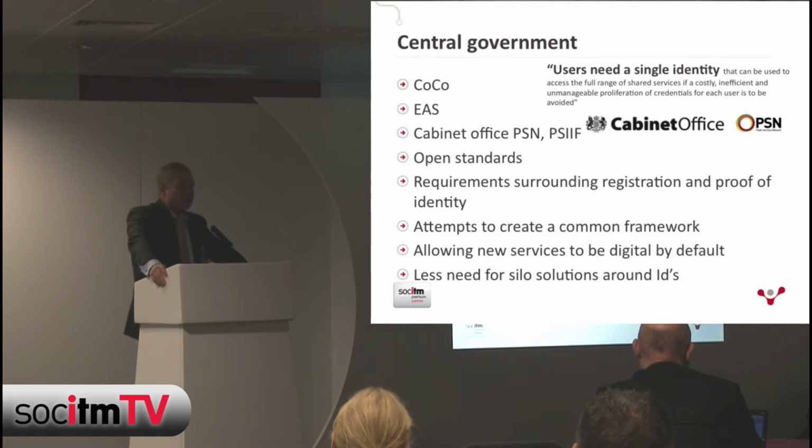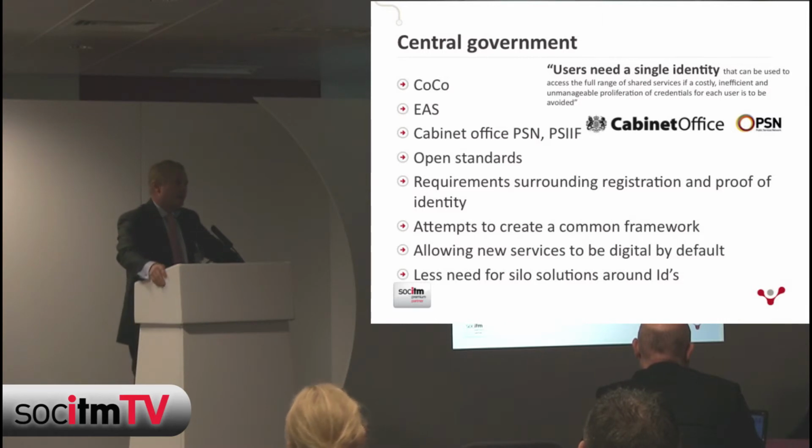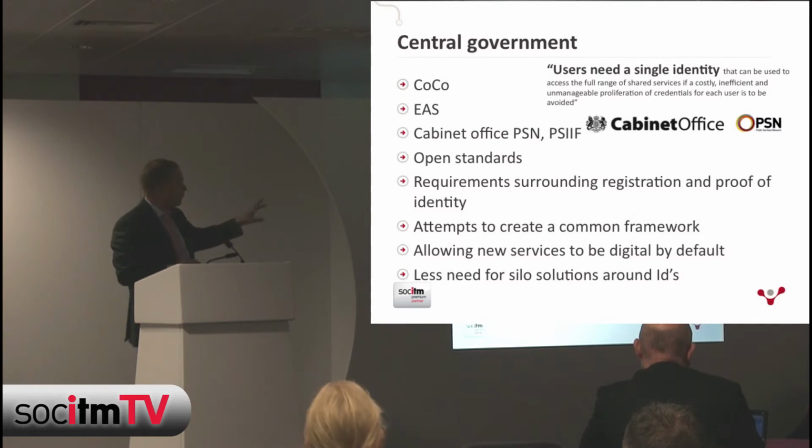It's not alive and kicking in the way it was intended to be. It's been replaced very much by the Cabinet Office, the PSN initiatives, and as a subset of that, the Identity Federation portions of the PSIF. Now, what we found interesting here is that nobody wasted experience from earlier work that was done. So the work that went into EAS, especially around the registration and proof of identity and all those things, that experience has been brought into the work with PSN and the PSIF initiatives.